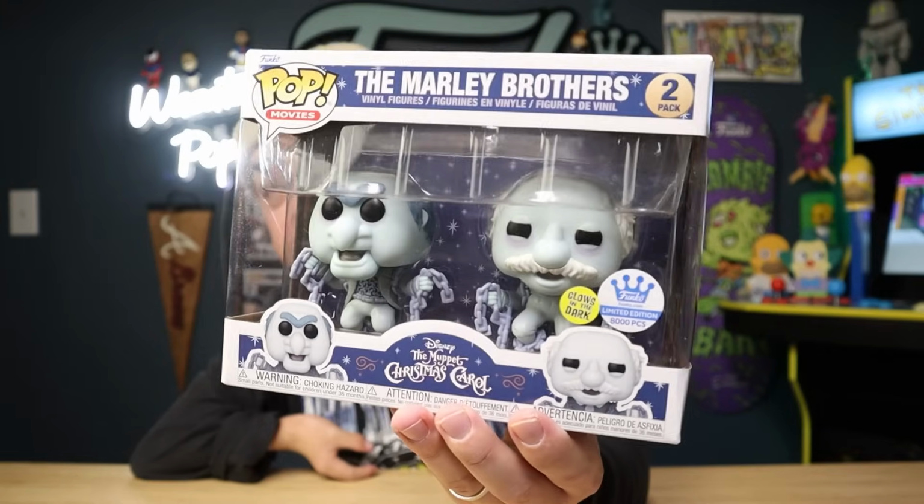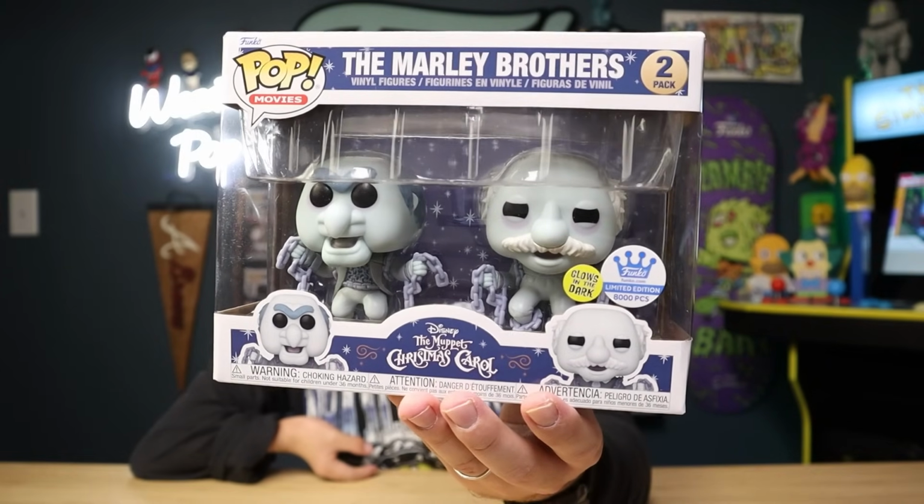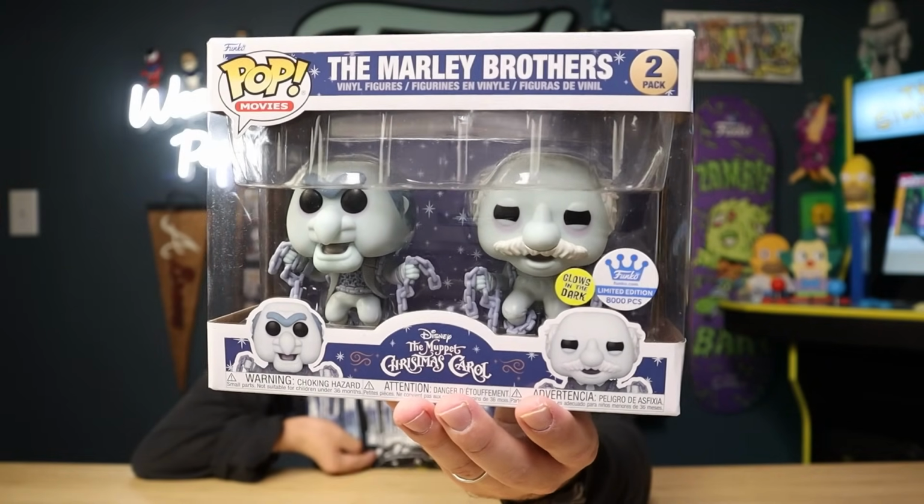All of these guys are coming from either Funko or they're coming from Drop. And I believe this one looks like it's just coming from the Funko shop. But if you guys are curious what the Pop is, limited to 8,000 pieces, this is Robert and Jacob Marley from the Muppet Christmas Carol.